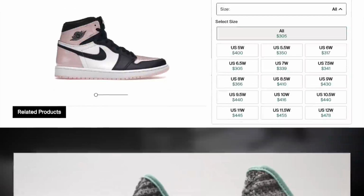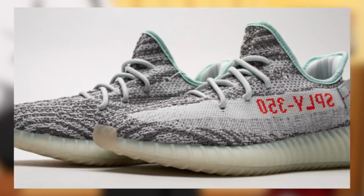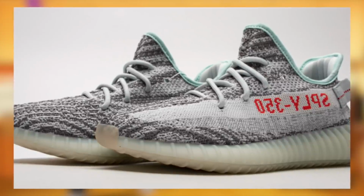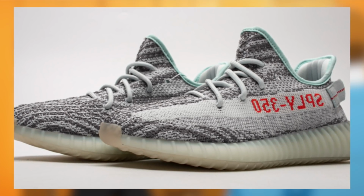More importantly, on the 22nd though, we have the Yeezy 350 Blue Tint making its return for $220. These initially dropped back in 2017. They recently re-released in other regions outside of the US and Europe back in November, but this will now be the main release in December on the 22nd.